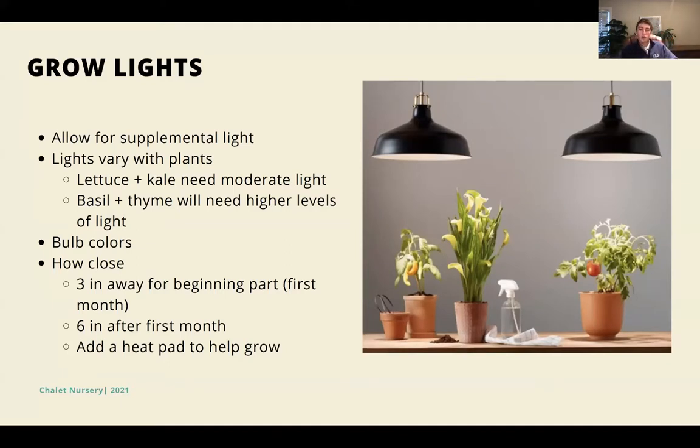The light requirements for plants are going to vary depending on each one. Lettuce and kale are going to need moderate light, and then basil and thyme, the herbs, are going to need a lot higher levels of light. So I just want you to keep that in mind when you're choosing what kind of plants you want to grow and if you have the space for that.